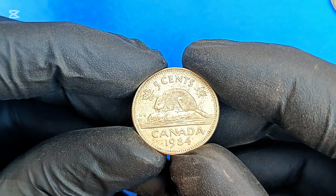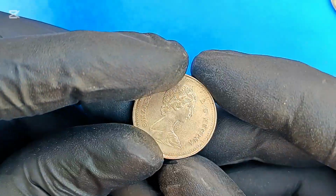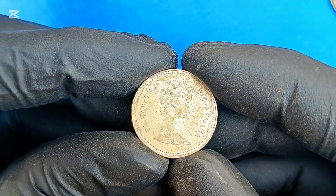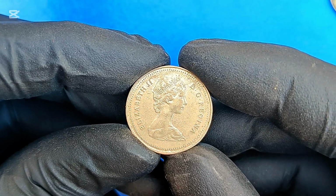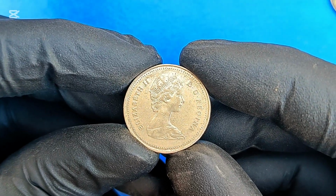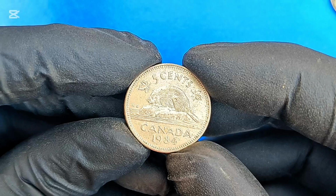Market interest for this coin surged after a few exceptionally rare specimens were discovered in private collections and estate sales. These findings led to increased scrutiny of the 1984 mintage and generated a wave of enthusiasm among coin dealers and numismatists hoping to locate a similar piece in forgotten drawers and old piggy banks.